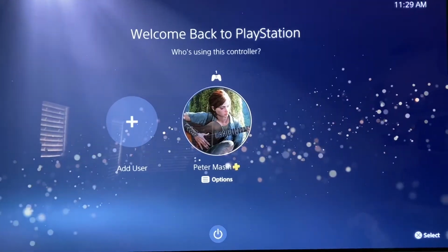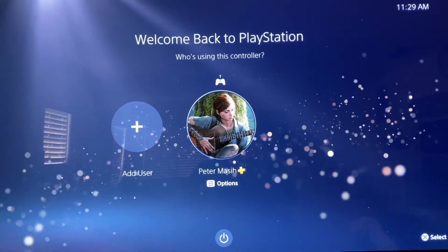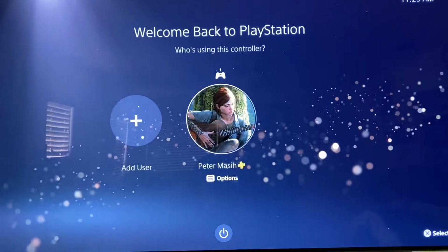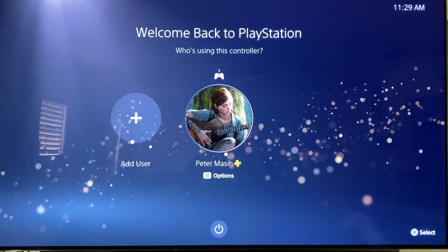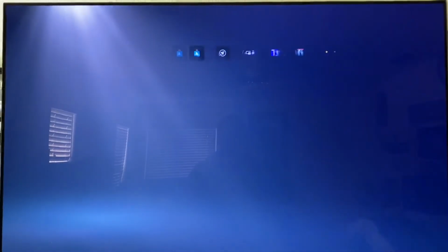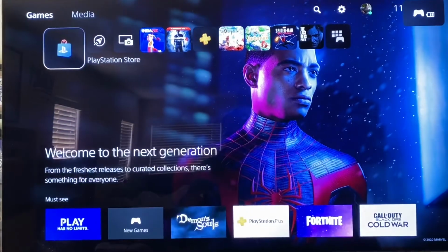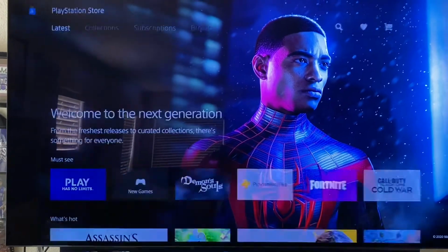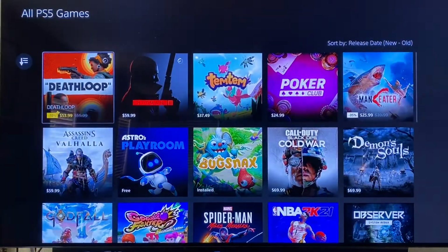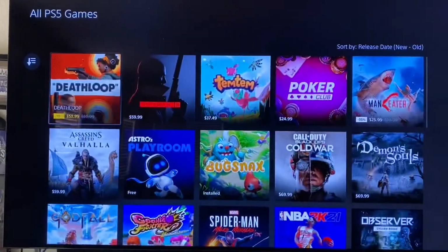Alright guys, so I'm going to start off with the PS5 in this video. In case you guys don't know, this is how the screen looks the first time you turn it on when you're ready to sign on to your PS5. Got mine right there. Let's go ahead and log in. So I'm going to go ahead and press X. And this is how you get logged in. This is the UI, and this is the PlayStation Store and how it looks. Welcome to the next generation. It's pretty cool. I'll go ahead and click on that. You got all your PS5 games ready to buy and download, and some PS4 enhancement games.